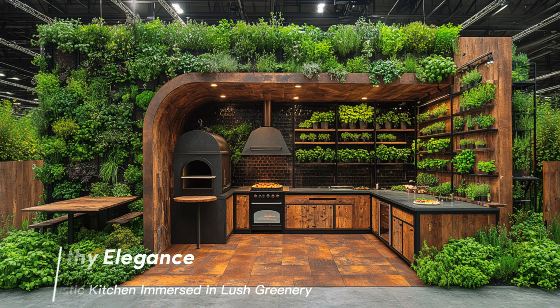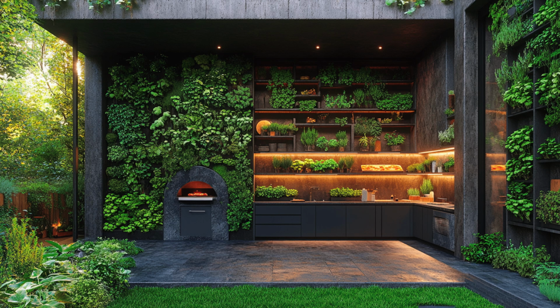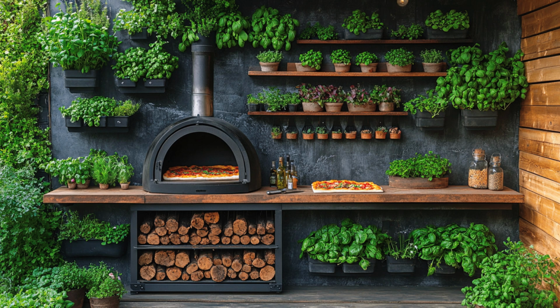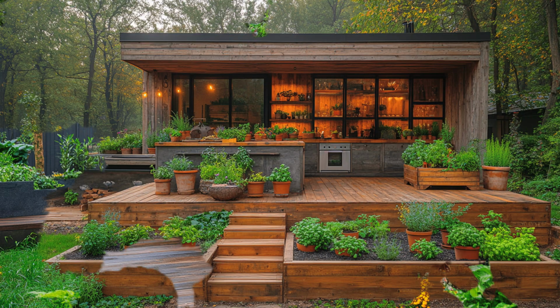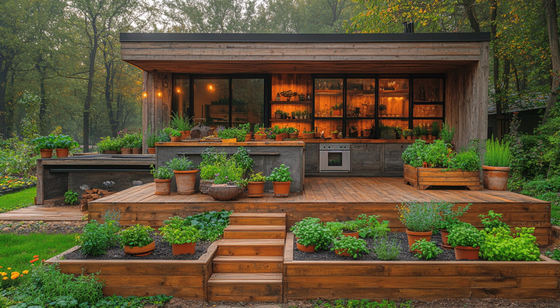Kitchen scene featuring a rustic, earthy aesthetic with a backdrop of an abundance of lush green herbs and plants. The structure has warm wooden textures, curved lines, and natural materials, creating an inviting atmosphere. A contemporary black oven sits beneath a sleek hood, flanked by open shelves filled with vibrant pots of herbs. The floor is covered in rich, warm-toned tiles, while a simple wooden table complements the kitchen setup.